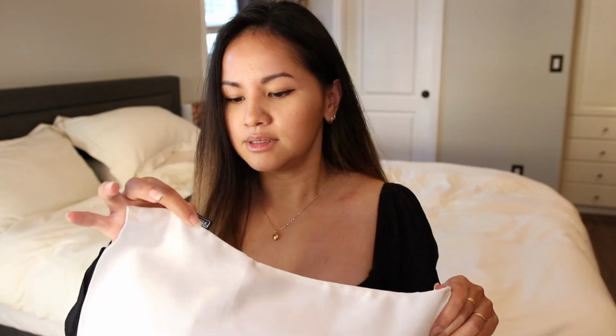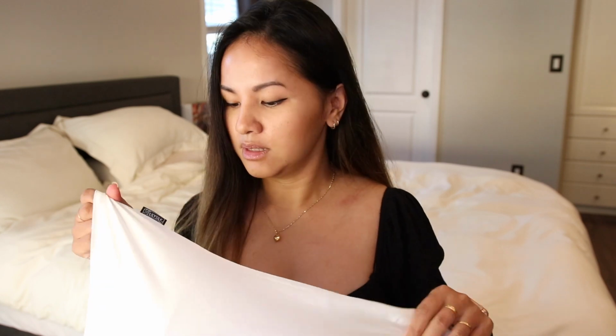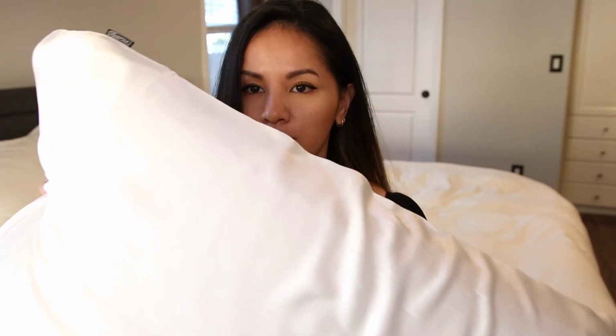Seems like there's a lot of claims about silk, but from my first impression, it definitely feels really, really soft and smooth. And I like that they added details of their logo tag on the top of the pillowcase. And it's really easy to glide on my pillow as well. That's the gist of my first impressions and thoughts on these two, which I'm excited to try.